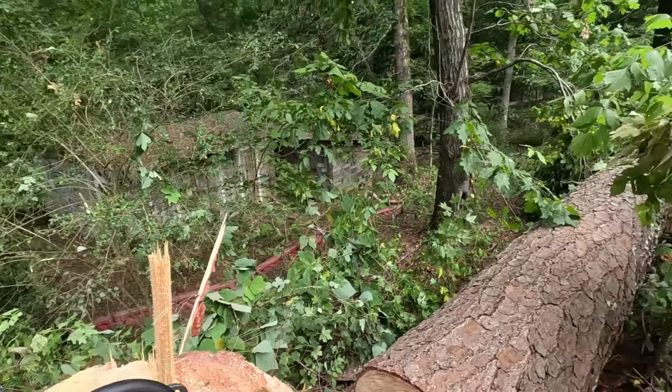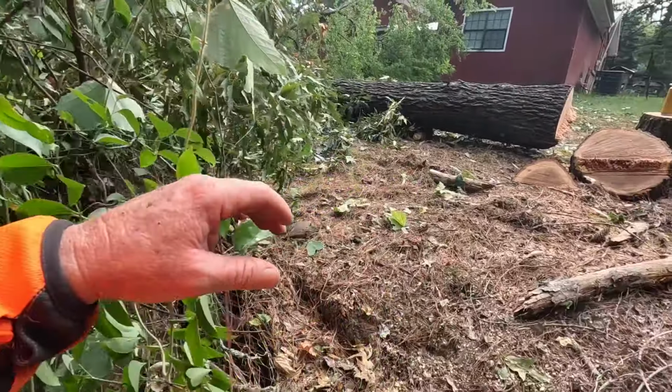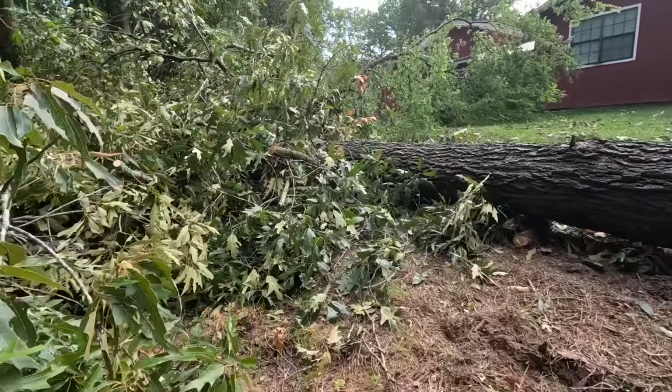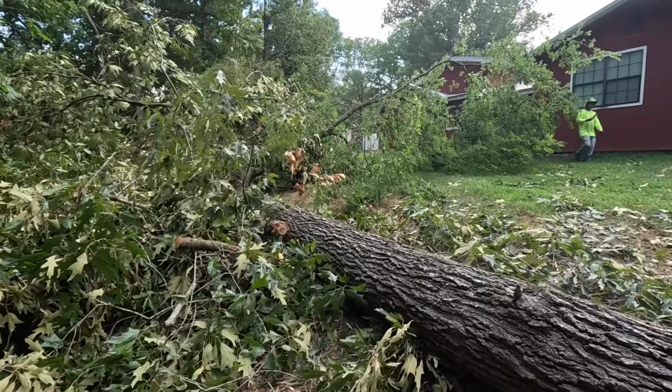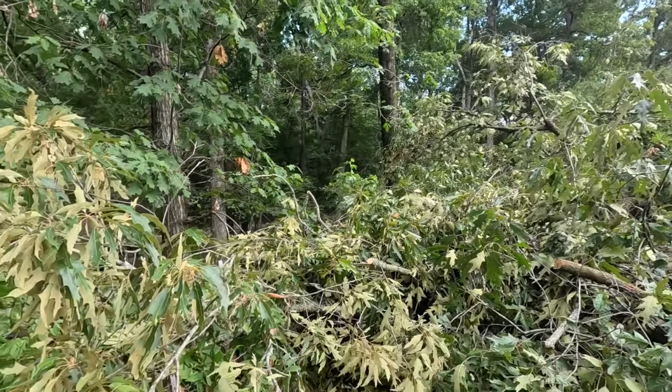Look at that. Nice hinge, too. That's a heck of a tree right there, dude. That we're like screwing into a spot that really don't need to be screwed into the house right there. Look at that. Lovely. Awesome.